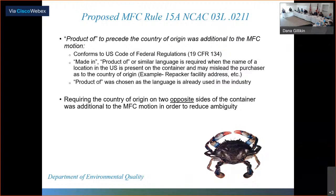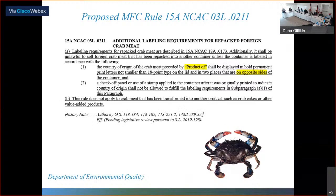Requiring the country of origin on two opposite sides of the container was additional to the MFC motion in order to reduce ambiguity while still achieving the goal of the motion. For example, there was a possibility of questioning what constitutes a side on a round container. So I'll return to the rule text just for a moment. Let's show those two additions.